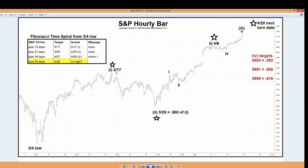You can see that March 4 low here, and here at 317 is an exact 13 Fibonacci days from that low. Then we had a pullback in wave 2 on March 25, an exact Fibonacci 21 days from the high. No slippage. Then we get a move up here, and I guess you could technically put the high on April 7th, but I broke that down into 1 minute stuff, and it looked like it actually hit a little higher high on the 6th, but that's a slippage of minus 1. So 55 days is the next Fibonacci number in the sequence, and it points to April 28th, while the other one points to April 23rd.